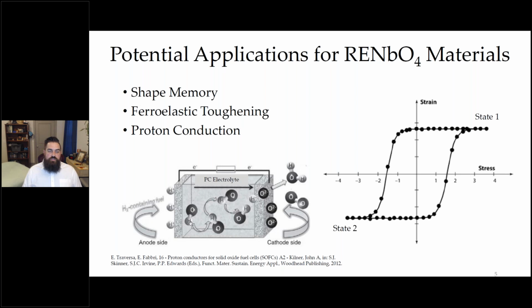This configuration is preferred because you're not generating any moisture on the fuel side or the anode. It is all on the cathode side. And it's also more resistant to coking, which is the buildup of carbon on the anode surface, which will reduce your efficiency.